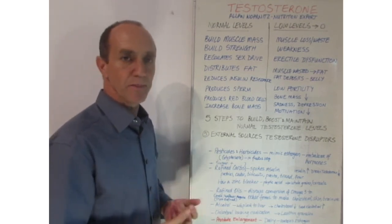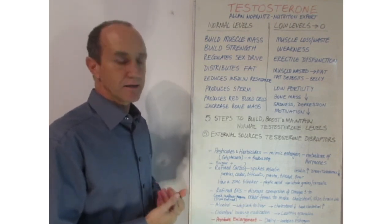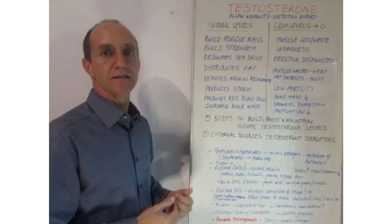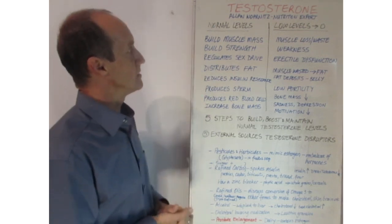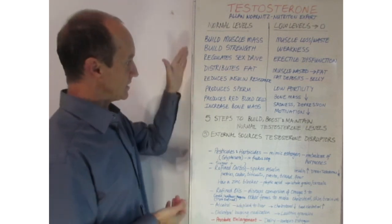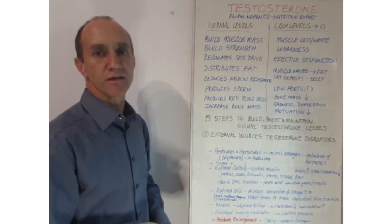Implement them slowly, step by step, and as you implement step by step, it will take a while, but by doing it consistently, you should be recovering and getting back to normal levels and experience these benefits from the correct levels of testosterone in your body.